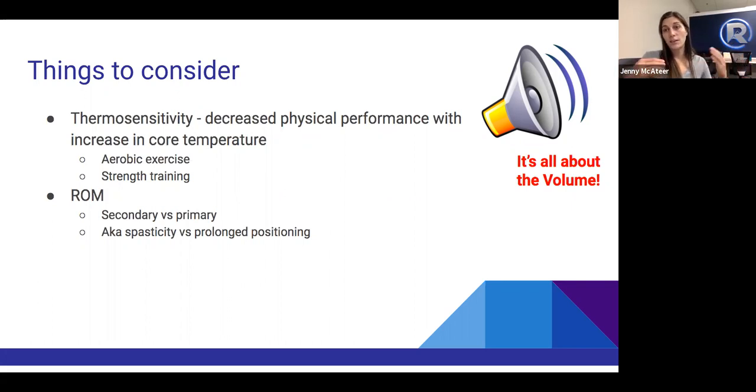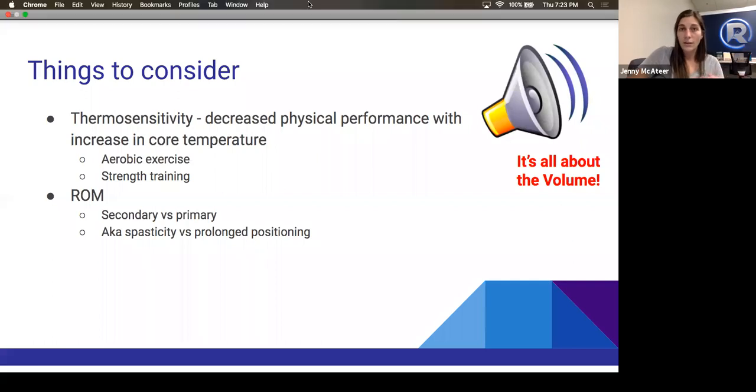Whereas prolonged positioning can lead to a contracture, which is just the shortening of that muscle where no matter what speed you're trying to move it, it's just not going anywhere. So PT kind of comes in at that secondary phase. So things that are caused from exacerbations or from primary problems can really help to kind of maintain function if we get rid of some of those extra problems, which can be a large part of your symptoms and why you're not moving as much or why you're not as active.